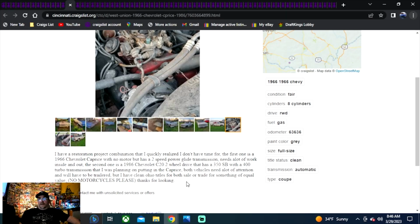No motor in the Chevy. Has a 2-speed Powerglide. That's going to be in the Caprice. Needs a lot of work in and out. 86 Chevy, 350 small block, 400 turbo tranny. Was planning on putting it into the Caprice. Both vehicles need a lot of attention. Have to be trailered. I have clean Ohio titles for both.